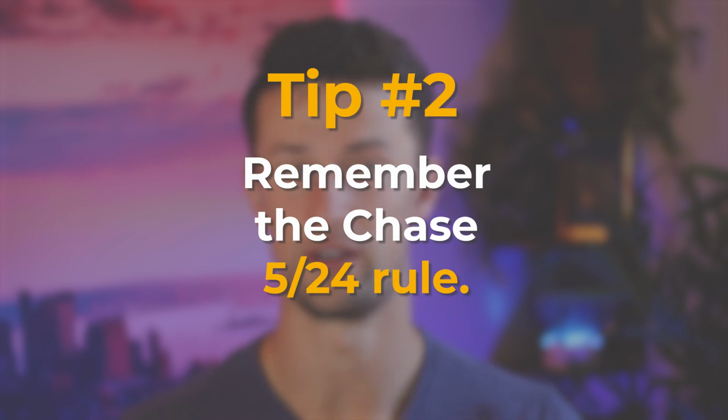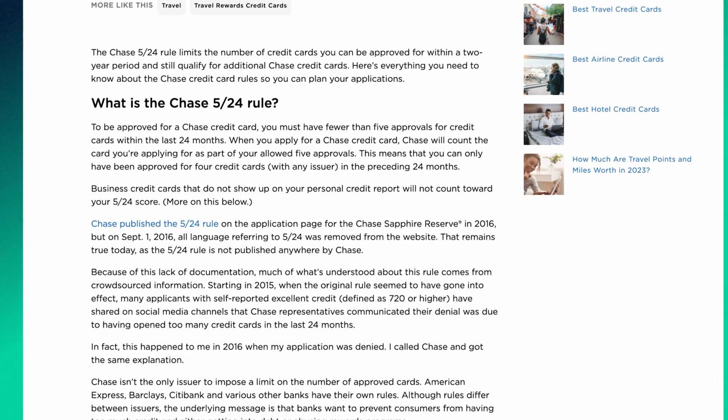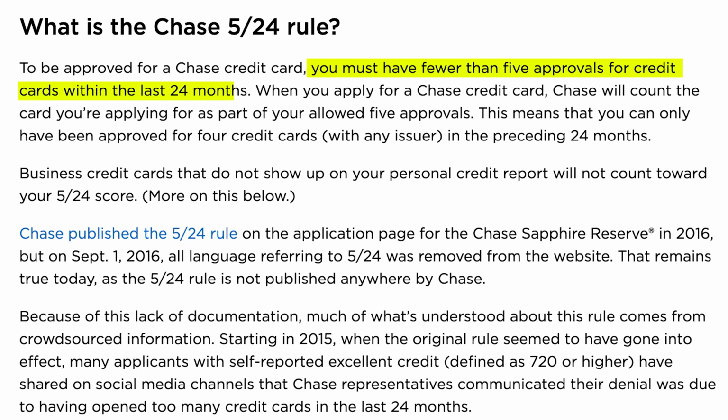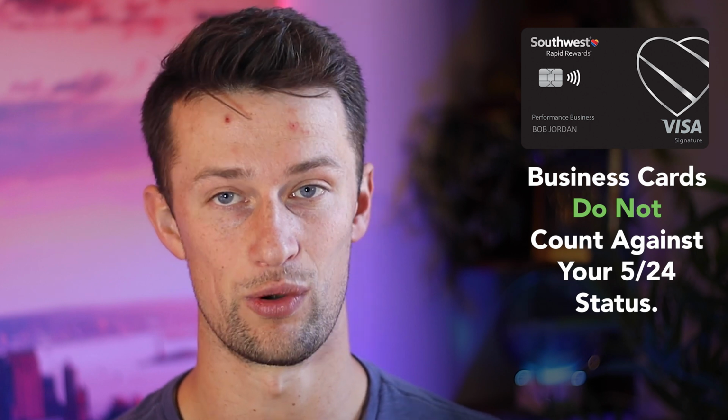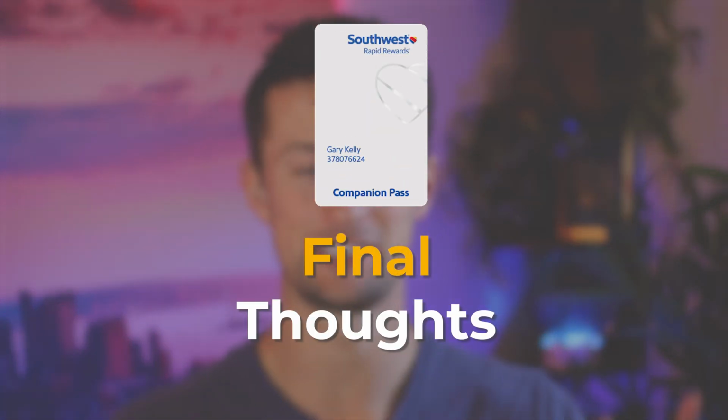The next important tip that I have for you is to remember the Chase 5/24 rule. This rule states that if you've been approved for 5 personal credit cards at any bank over the last 24 months, you're going to get automatically rejected by Chase for a credit card through them. If you're close to this limit, I suggest applying for the business card first because that does not count against their 5/24 rule. So if you're at 4 credit cards in the last 24 months, you can apply for the business card, get that without it counting against your card limit, and then apply for the personal card and get the credits added. And that puts you up to 5 and maxes you out with Chase, but you're going to be good to go.